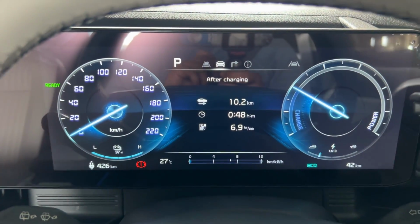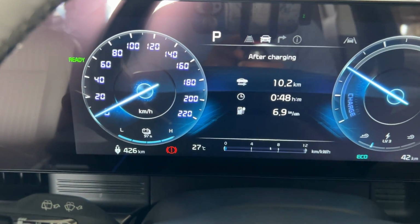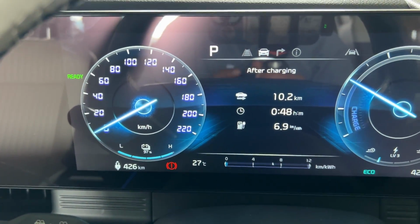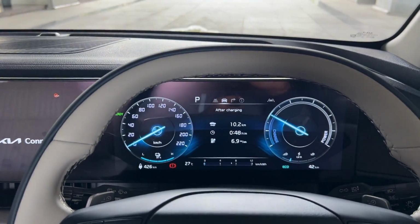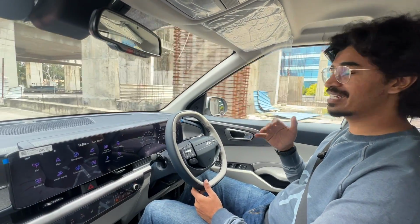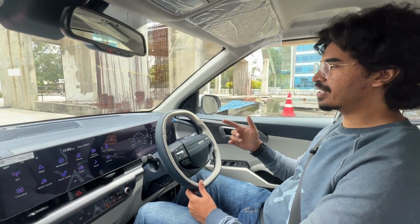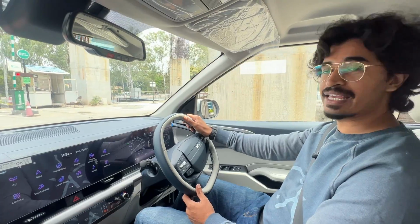So guys, I've come to the pickup location. I've driven around 10.2 kilometers. The charge is 97%. It was full of traffic, and now the range is 426. And my friend has come, so we'll take him and we'll go to the next location. So right now we are going into the city, so we'll get to know a little bit about the city drive, and then maybe later from there we'll see what the range is, and from there we'll just try to stretch it a little bit.